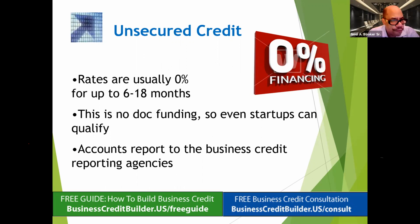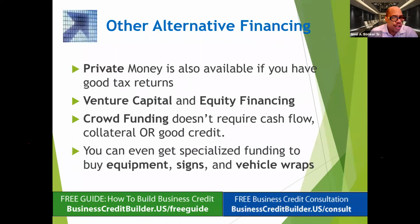Rates usually are 0% for up to 6 to 18 months. This is no doc funding, so even startups can qualify. Accounts report to the business credit reporting agencies, okay? You can also apply for private money. So my company is like a broker, and we already have existing relationships with hundreds of legitimate lenders, and we have access to private money, venture capital and equity financing. That's like Shark Tank. We have access to crowdfunding. You can even get specialized funding to buy equipment, signs, and vehicle wraps, okay?